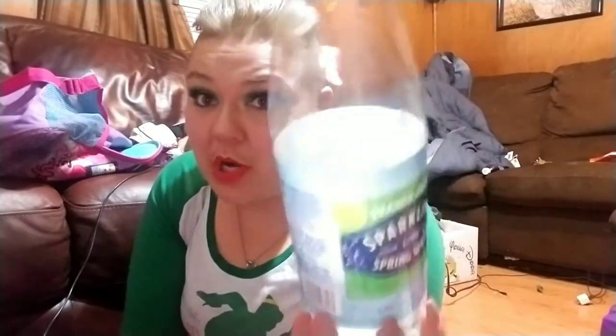Next is Trader Joe's flavored sparkling water, the lime flavored one. But girl, if you're trying to cut out soda and you can't just flat out drink water, try switching to these if you're trying to drink more water. Literally, there's no calories in here. There's nothing in here. It's just the flavor of lime, and it's the sparkling water.